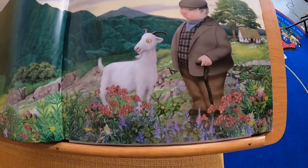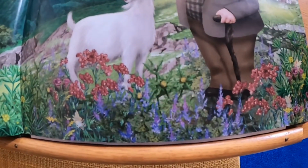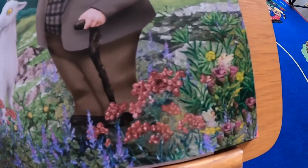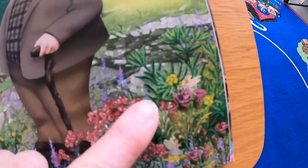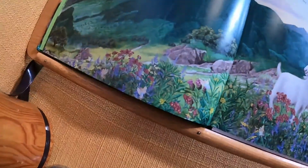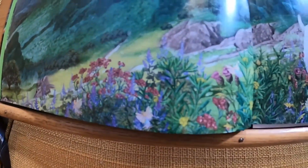I wonder, can we see any fairies in here? What's that? Oh, look, there's another one. I wonder if we can find any others. Oh, there's a bunch of fairies. There's a bunch of fairies living in the flowers.